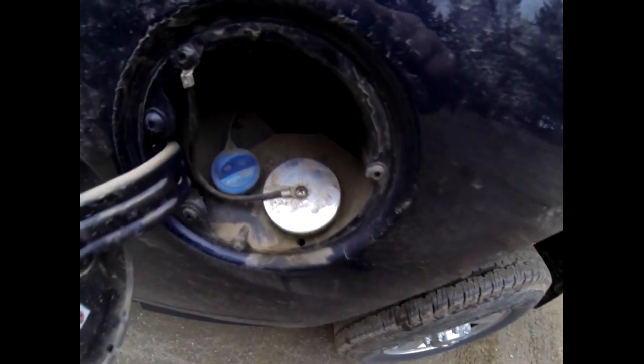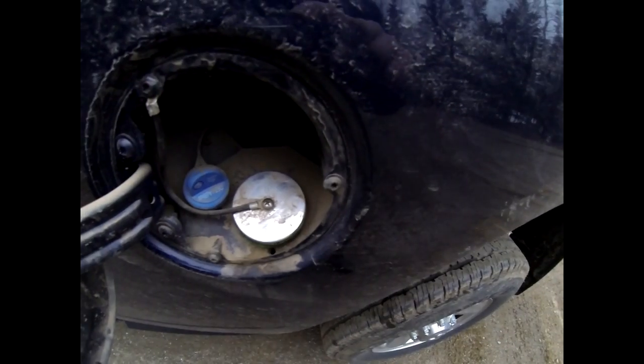Another thing that I really don't understand why they did is no fuel cap. I don't get that. I actually ended up buying an aftermarket fuel cap that snaps over the top of the filler neck just to keep debris out. Insert a shot here. So as you can see, there's quite a bit of dirt that gets in behind there.